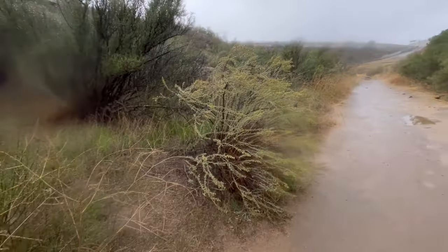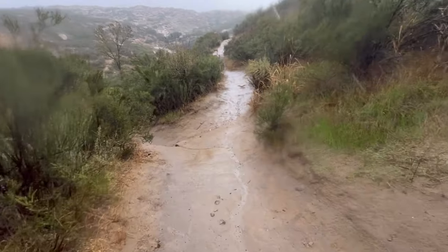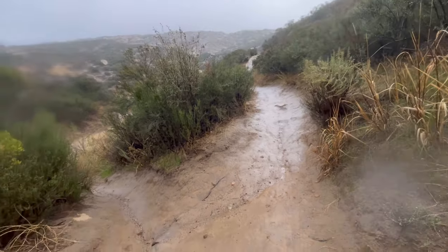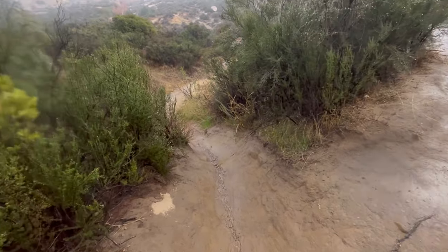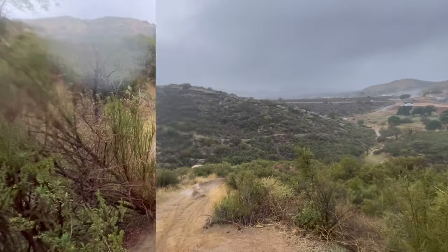From this point, you're going to encounter an intersection about 10 minutes into the hike. You're going to be going to the left. The one on the right will bring you back if you do the loop. To the caves is about 1.5 miles from here, 3 miles total, with an elevation of about 850 to 900 feet.